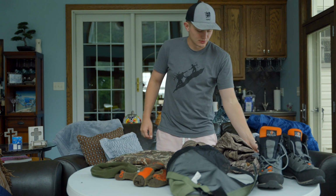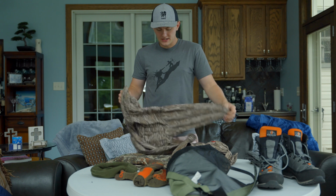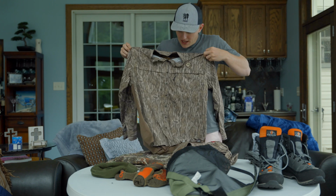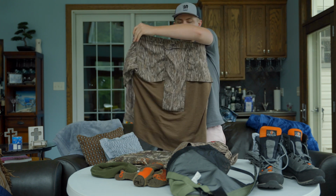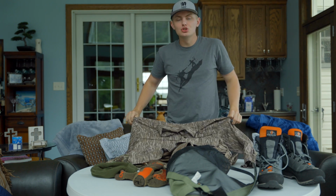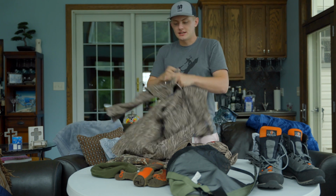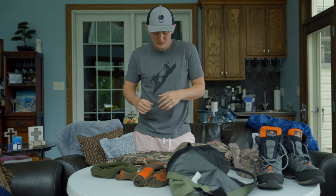I'll keep using those. If you're familiar with the turkey hunting stuff, you will have recognized this shirt. This is the Bottomland Flyweight, I believe, shirt. Has the mesh back on it, and it's just a button up, dries super quick. So if you're sweating and stuff, airs out really nicely. I really like this shirt. I'm going to go ahead and take this. This is what I wore last time.